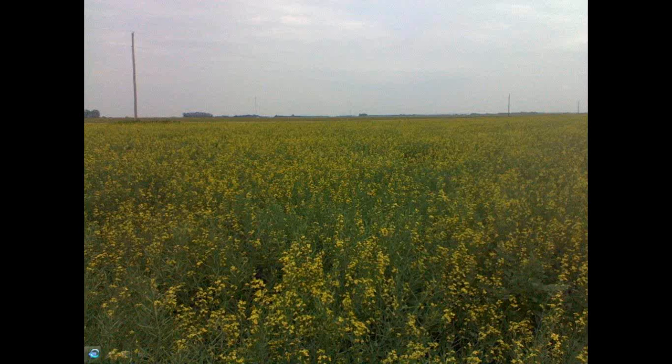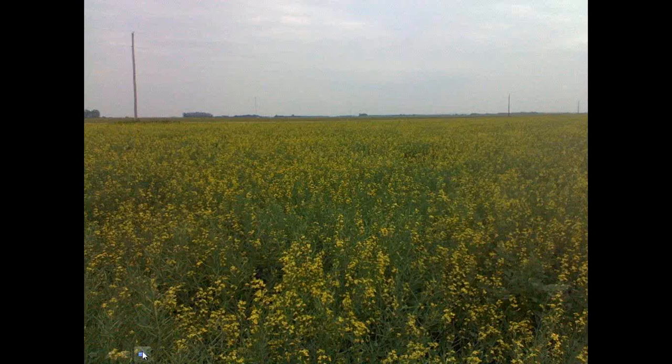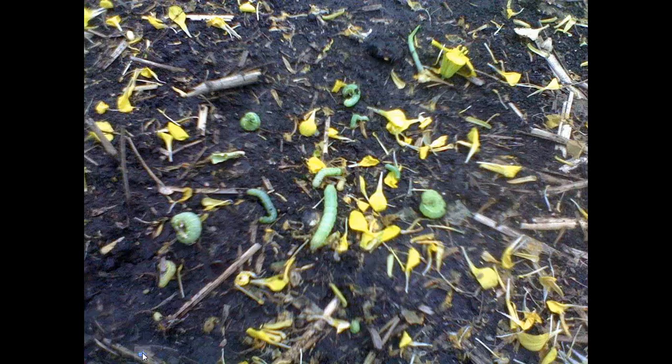I think that's the biggest issue we are going to be dealing with within the next week or so in the Southwest here, as a lot of the canola gets into the stage where some of the armyworms will be doing more damage. So it's time to start scouting a lot of the fields. If you're dealing with producers, or if you've got your own canola field, you should definitely be monitoring them over the next couple of weeks here.